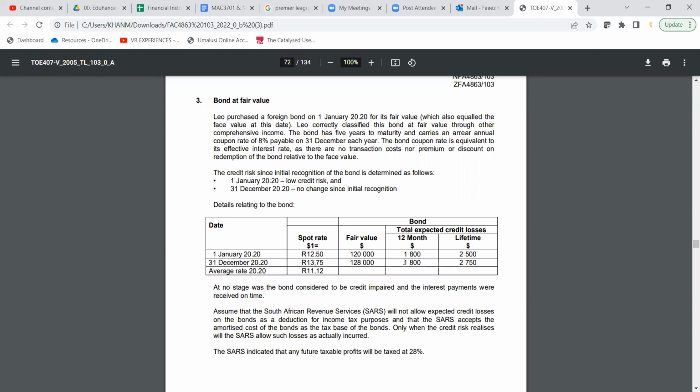If there was no significant change in the credit risk, we continue using the 12-month expected credit loss. If there was a significant change in credit risk, then we must move over into lifetime. They told you no change since initial recognition, meaning there's no significant change in credit risk. So therefore, we continue using the 12-month expected credit loss. As you can see, the credit loss remained the same.